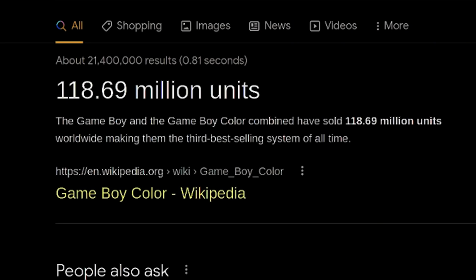This is a rough estimate of the total sales of just the Game Boy and the Game Boy Color, okay? 118.69 million units. Now, we didn't get no Fiverr scientists to sit down and identify how accurate these numbers are, but I'm going to assume that because of Nintendo selling out these systems and making a crap ton of money during the period, this may not be a wrong estimation.